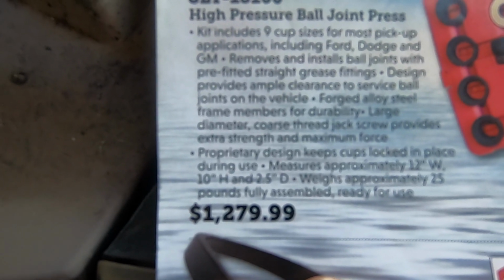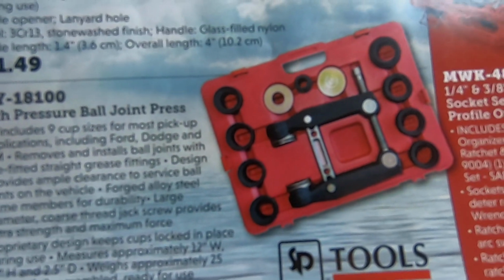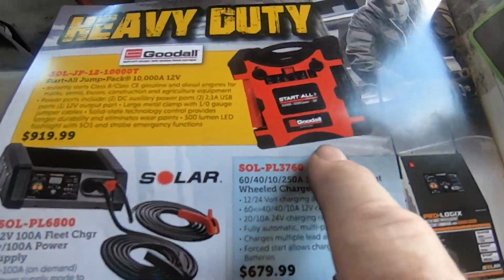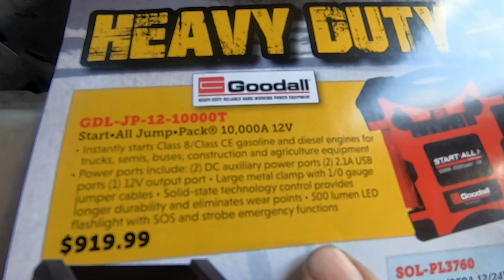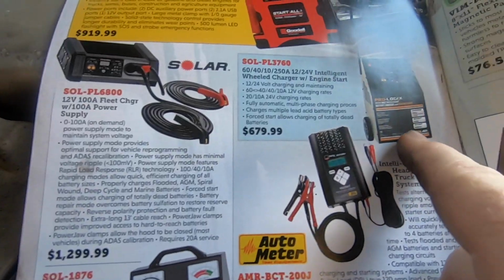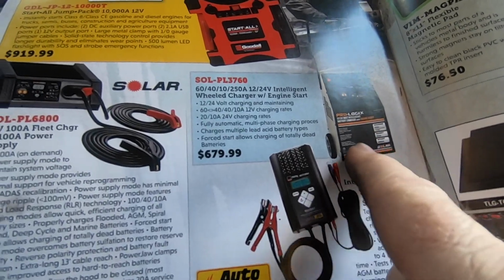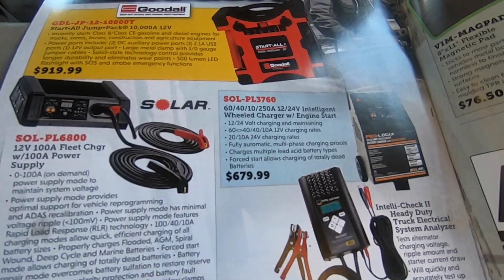$1,279. I asked if that was a typo, and apparently it isn't. It's $1,279. So yeah. Then I noticed the sweet jump box. Looks pretty cool. $919. Rolling battery charger. Seen these at the Harbor Freight for like $139. I'm sure it's not as good as the $680 one, but I hope you guys aren't buying this stuff. That's ridiculous. I guess it's a race to the bottom for a lot of these tool manufacturers.